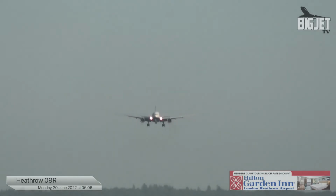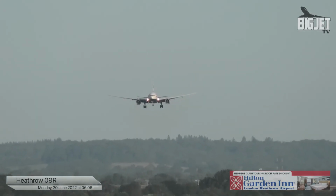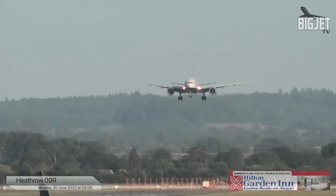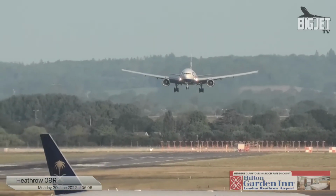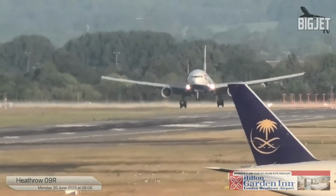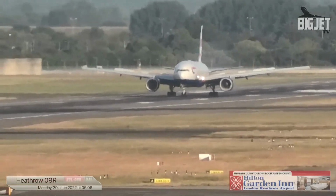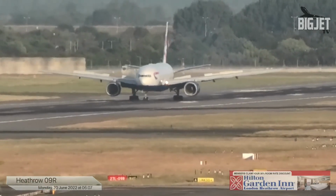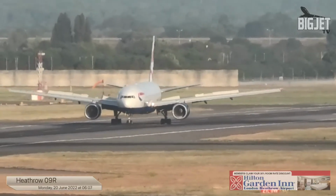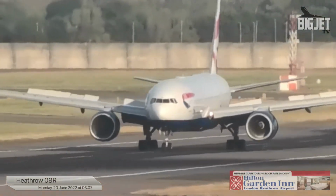Sorry to all Australians who sit hearing my attempt at being an Aussie. It's not very good, is it? She's probably one of the most heavily tracked aircraft on radar at the moment, I would have thought. Is she not? God, it goes to show how many people aren't up in the morning. We've only got 1,300 people watching. Crikey.